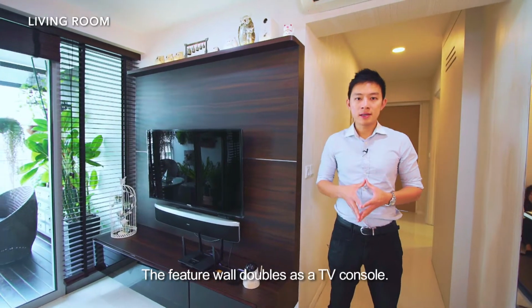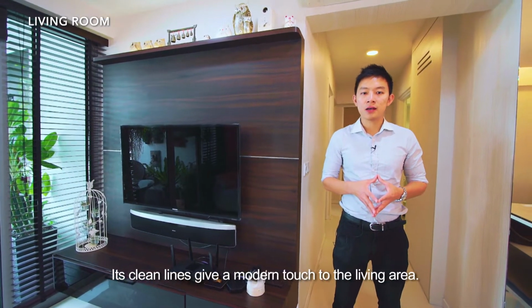The featured wall doubles up as a TV console. Its clean lines give a modern touch to the living area.